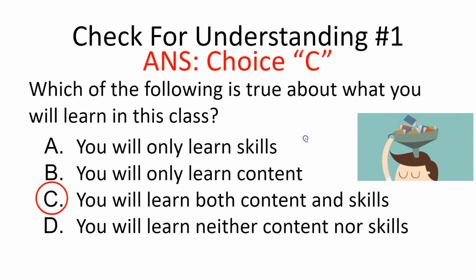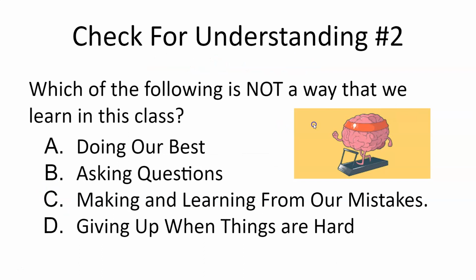Great, the answer choice is C. You're going to learn both content, the science content, and you're going to learn some skills. How about another CFU? Which of the following is not a way that we learn in this class? So which one is not a way that we learn in this class?